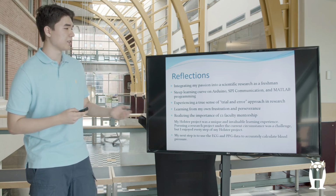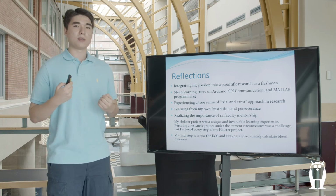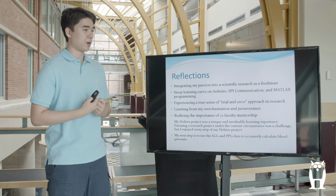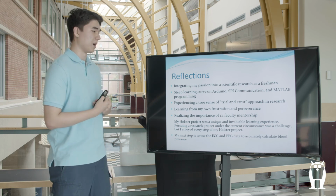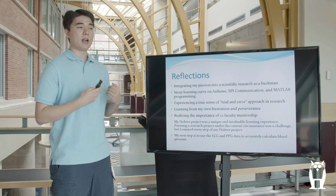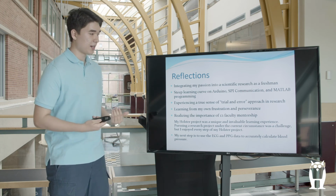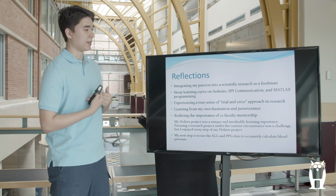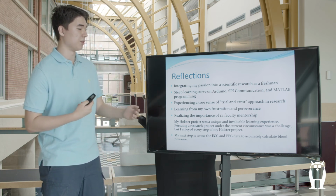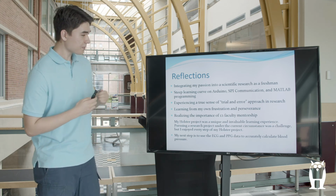Experiencing a true sense of trial and error approach in research. Holster is definitely the research project where I had the most trial and error, especially because it occurred over multiple months. There were many times, especially when I was trying to calculate ECG data, that I got a little frustrated, but I knew that I was working towards a greater goal, and that really helped me persevere and push through, and I'm very happy with the data I ended up collecting as shown in the figures.